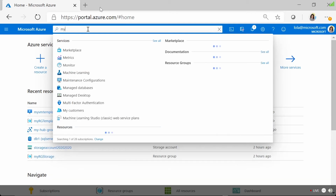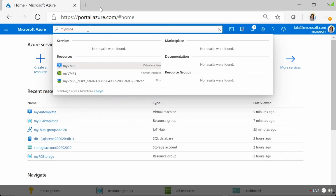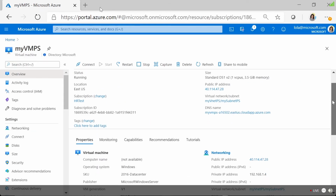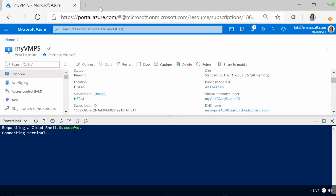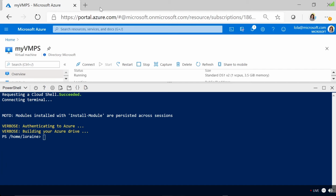Let's go look for it. I'm going to search for it. It's called MyVMPowerShell. There it is. So it's the one I just created. It is running, as you can see here. So let's jump back into the Cloud Shell and execute a few commands. Making sure I'm in PowerShell here, giving us a chance to reload.